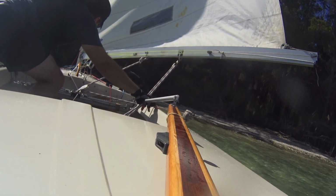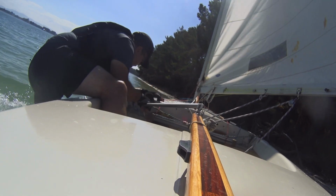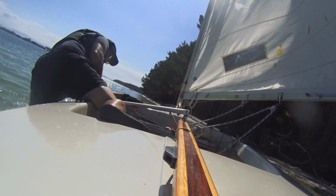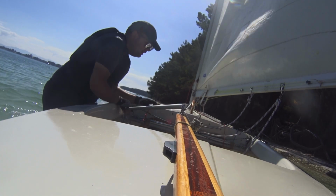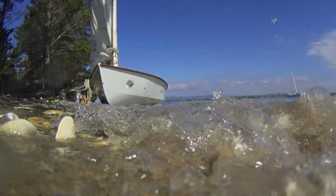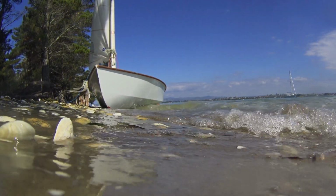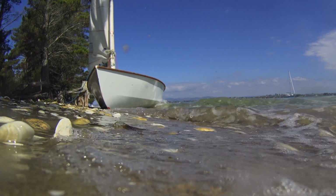A slightly premature dismount from the boat nevertheless saw me safely arrive at my destination. Matakana Island is a beautiful spot and one I will surely sail to on many more occasions. The sail home, downwind, was more of a challenge, made difficult by the strong current of the outgoing tide.